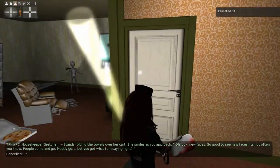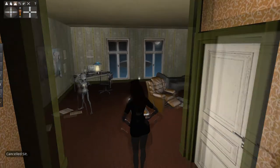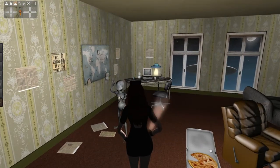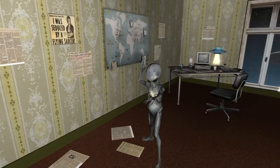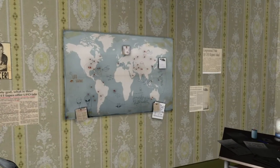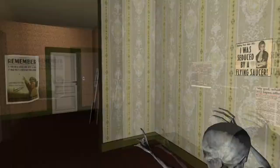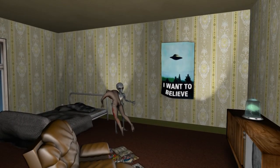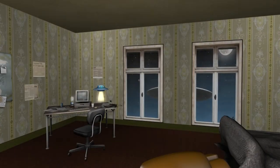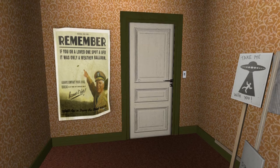Got a bit of a... There we go. Had to cancel the sit. And it looks like we just got caught up in an alien invasion. Yeah. Poor guy. It was only a weather balloon.